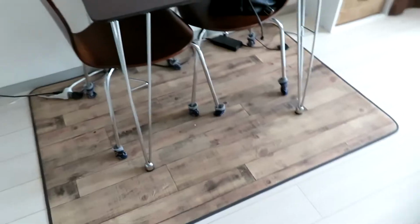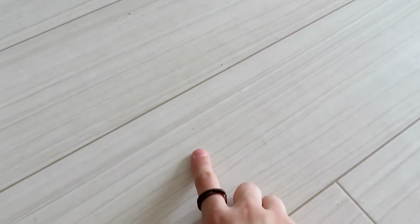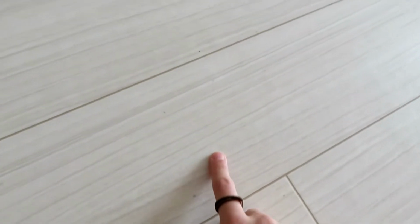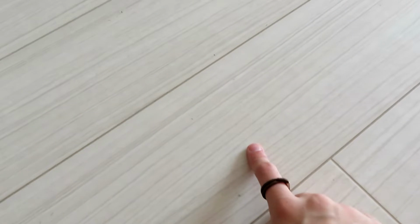I don't know. But yeah, if you're looking for an apartment in Japan and it has this type of flooring, I'm gonna warn you now, any furniture will damage it. It's like you're walking on a sponge. It's very comfortable, but it's not good. I don't like it.